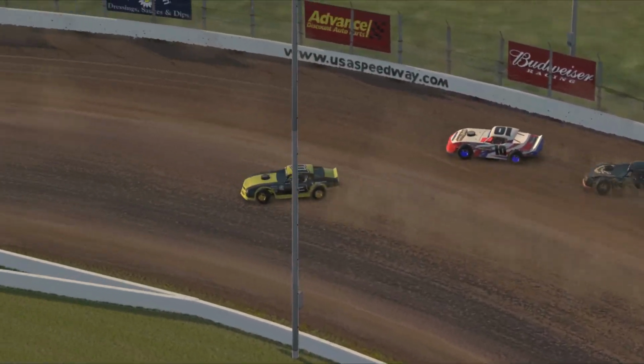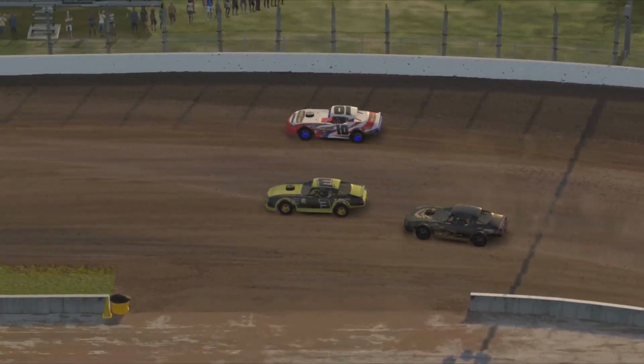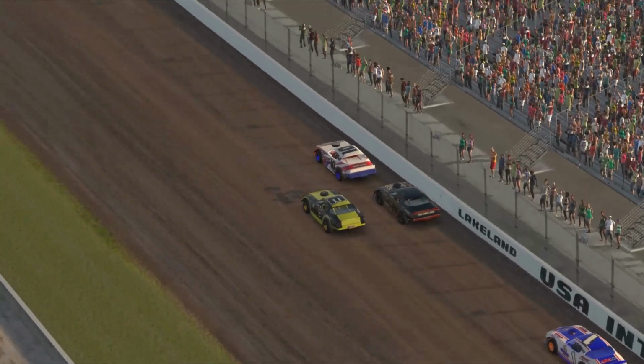3 car going to throw a slider. Very slow slider. Doesn't go all the way up. 10 car gets to his outside, 4. Gets a really good run. He's going to take it to the middle. Nope, go back to his outside. I thought they were going to be 3 wide there.